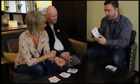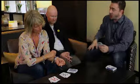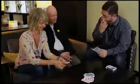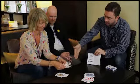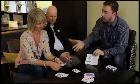The next part of the story tells me that in the face-up pile, all the black cards were spades. So if we move these cards out of the way, check to make sure that they're all spades for me. So we've got a spade, a spade, a spade, a spade. This is great. Spade. Oh dear. Hold on. Put them on there for the moment. I'm sure the rest are spades.